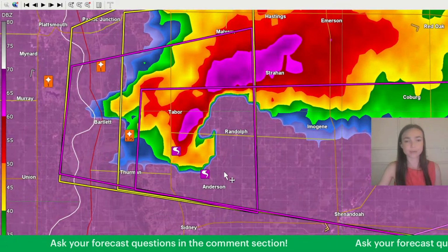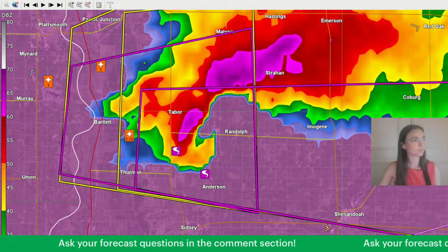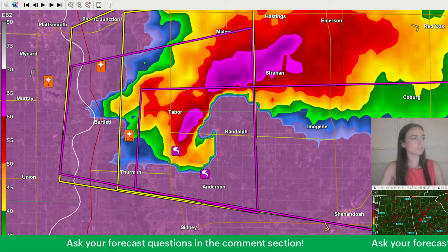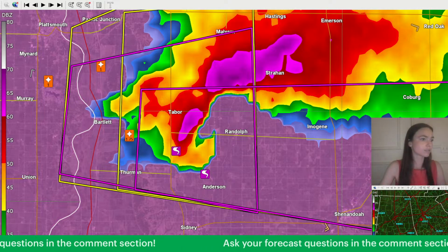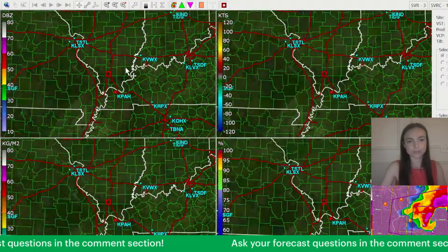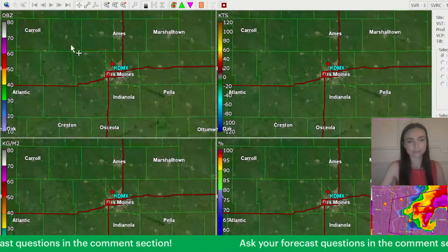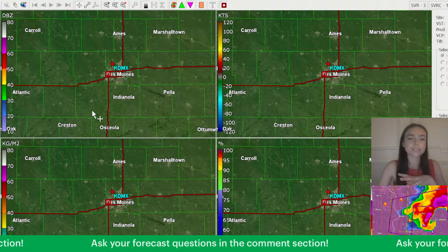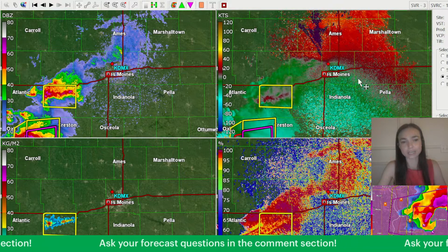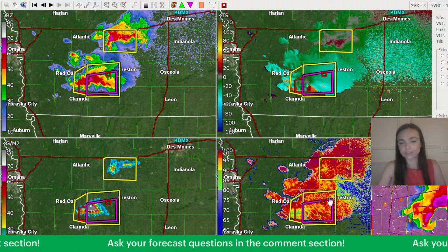Now, a lot of times I'll bring my 4-box up here. It shows a bunch of different, here, I can bring it up right now actually. So what this shows, let's go up to Iowa. Here we go. Pull some data in. What this shows is it'll show your classic reflectivity on this side of the screen. It'll show your storm relative velocity on this side of the screen. We've got VIL, V-I-L, down here, and then we have correlation coefficient up here.